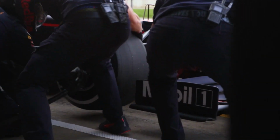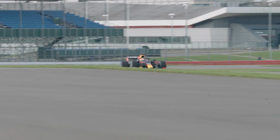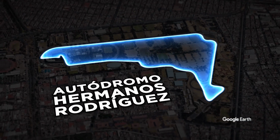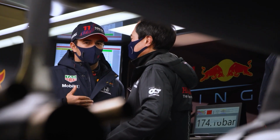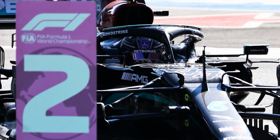Perez eventually pitted on lap 40, coming out 9 seconds behind Hamilton, but the tyre advantage meant Perez quickly caught up, closing to within 1 second to gain DRS in the final stages of the race. But the same factors that play to Red Bull's strengths in Mexico also made it so hard to follow other cars closely without overheating the car because of the thin air. It meant no matter how much Perez tried, he simply couldn't get close enough to Hamilton to try and overtake, meaning the Mercedes driver held on for second place.